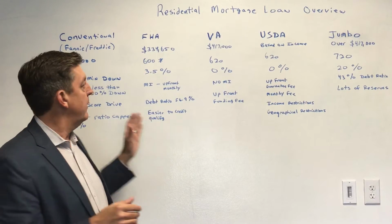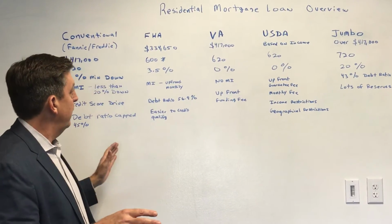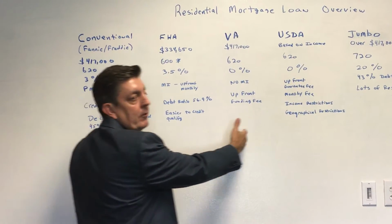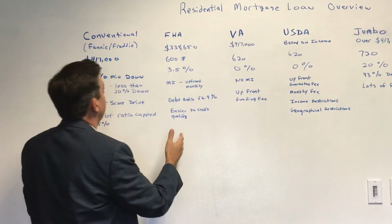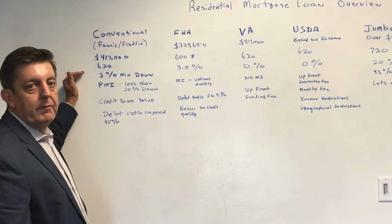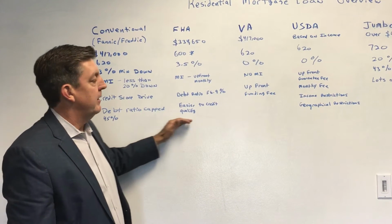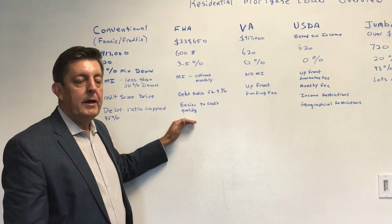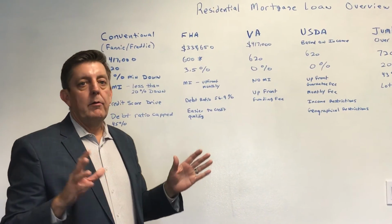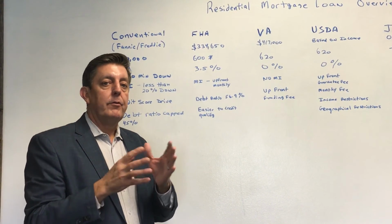If you know anything about your situation, you can sort of figure out which bucket you could fit into. To tell you the truth, most people are going to fit into these two buckets right here. If you're not a veteran and you're not looking at a rural area, you're going to end up with conventional or FHA. And then it comes down to typically 680 or above with low debt ratio, go conventional. 680 or below or high debt ratio, you end up with FHA. Both are great programs. Neither one is better than the other. It's all relative to your situation and what would work best for your financial plan.